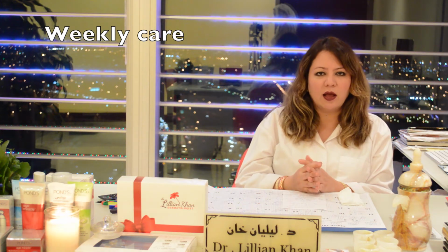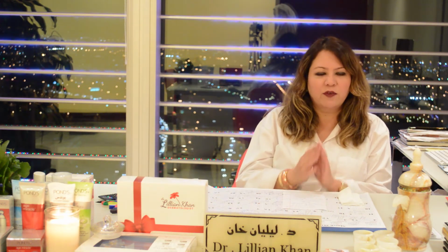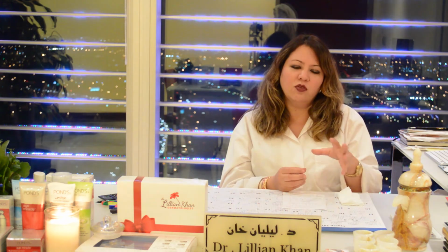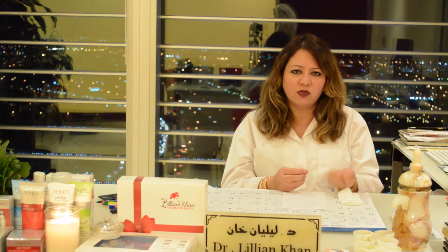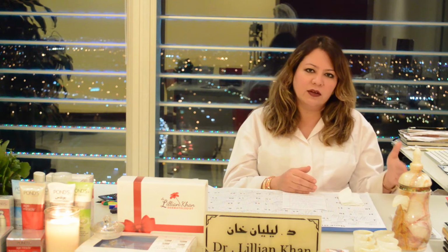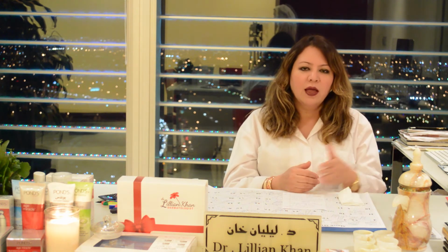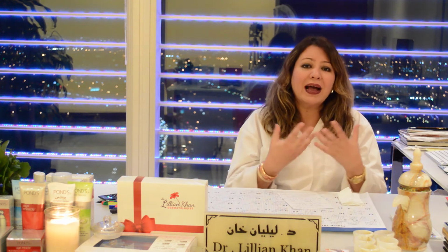Now, weekly care, they can always use the brushes. Now, this is something with different opinions. For dry skin people, if they're using a brush, they need to find a brush that is for dry and sensitive skin, because usually it's softer. I don't like my patients to use their brushes every single day, because their skin becomes sensitive with time, even if they say it's very gentle. I prefer that only if they want to do a deep cleanse, they do it once or maximum twice a week, and they can use the brush at that time.